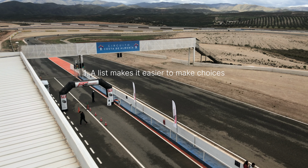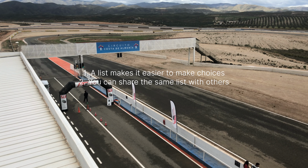Number 2, a list can be shared with others. If you're going to be riding with friends, you can make one shared list and split all the gear and tools over the different stillages and suitcases. I know a real man doesn't share his toolbox, but there's no point in 5 friends showing up in Spain with 5 identical socket sets.